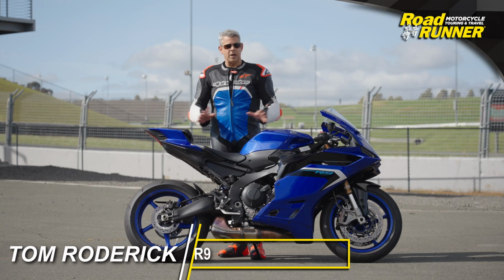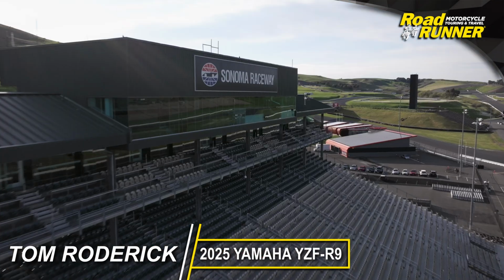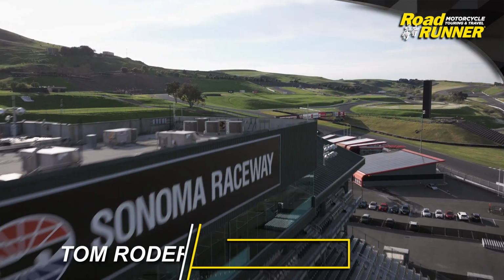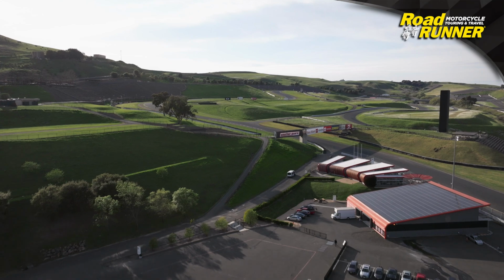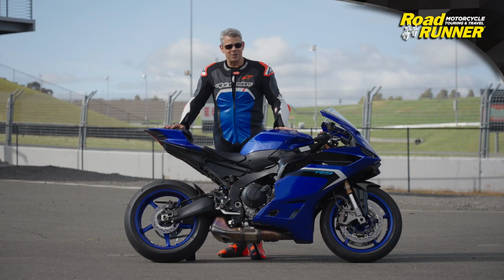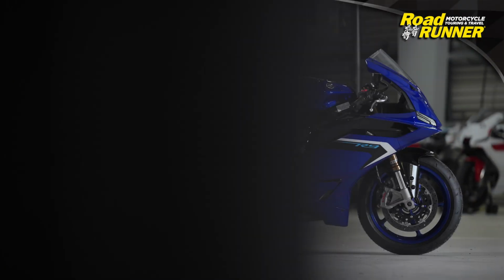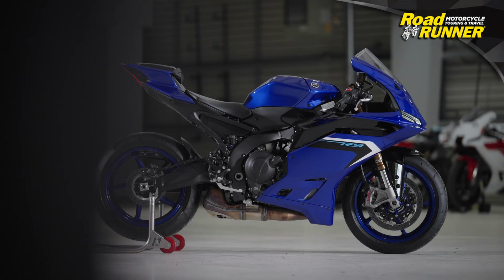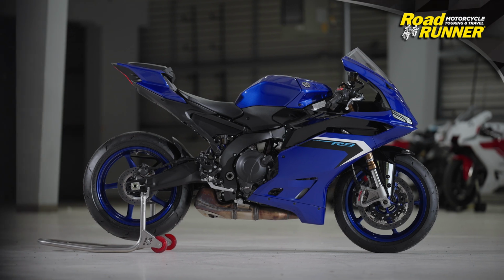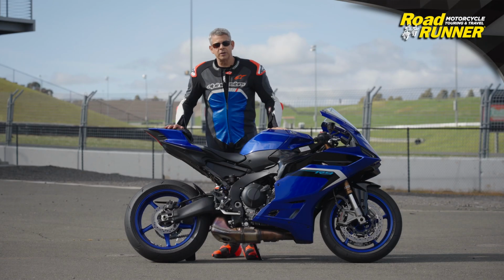Today I've got the 2025 Yamaha R9 in front of me. We are at Sonoma Raceway in Northern California, previously Infineon Raceway, and before that Sears Point. I hate to be all giddy at press launches, but what a fantastic bike. I hadn't been here since this place was named Sears Point, so it was basically a brand new racetrack to me. But once I got up to speed, this thing is just so user-friendly.